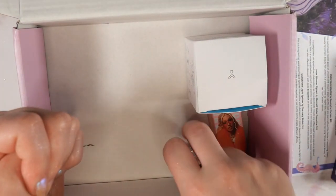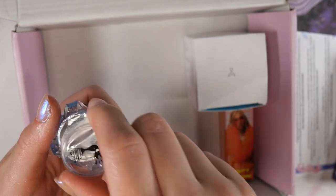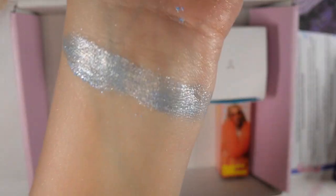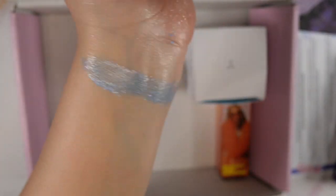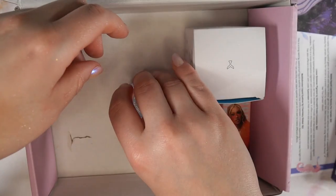Okay, the next thing is a loose pigment from this brand called Mermaid Scales Cosmetics. I've never heard of this brand. Let me know if you have. And my hands are so filthy. It's a blue with a bunch of different colored flecks of sparkle. Hopefully you can see here. So I know loose pigments aren't for everyone, but this is really pretty and it has a ton of different dimensional sparkles in it. I would probably press this, but I might just pass this along to someone who I think would use it more.